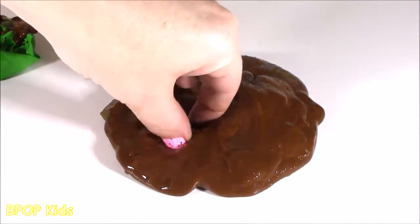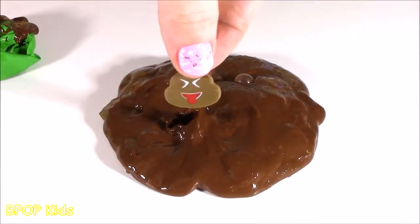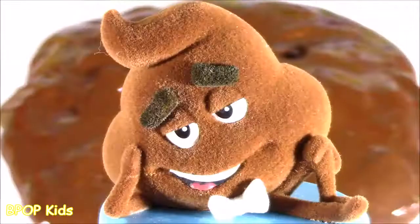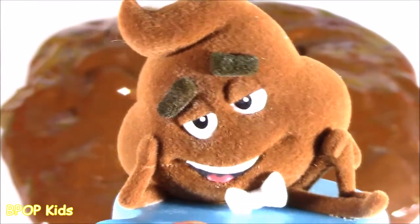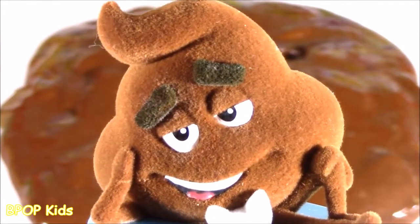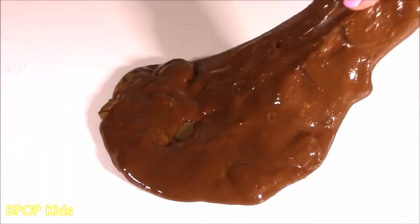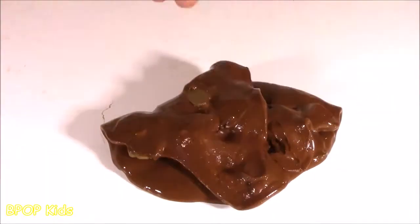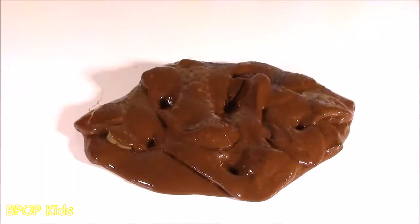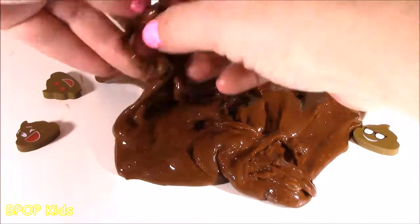And the cutest thing is, these little emoji poops in there. Look at that. Best squishy ever. Ow.